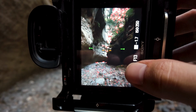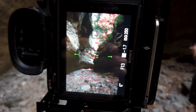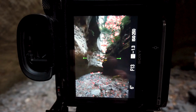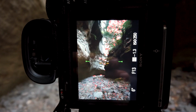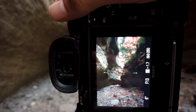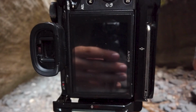Just another vertical composition. Well, there goes the drone. Hopefully you can hear me. Just another vertical composition. And don't need to focus stack this one or anything. You can just go ahead and straight take the shot. Same settings as before. ISO 250, f13, 6 second exposure. And let's go.